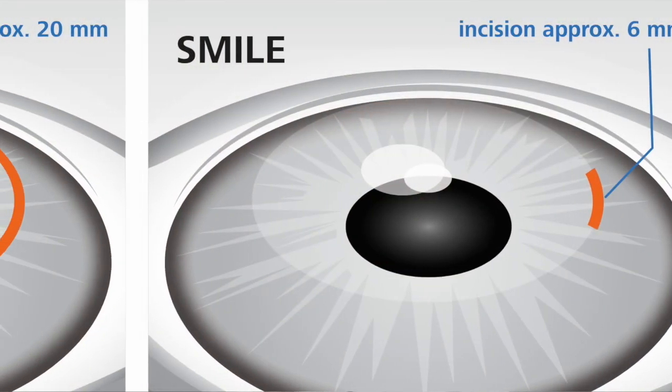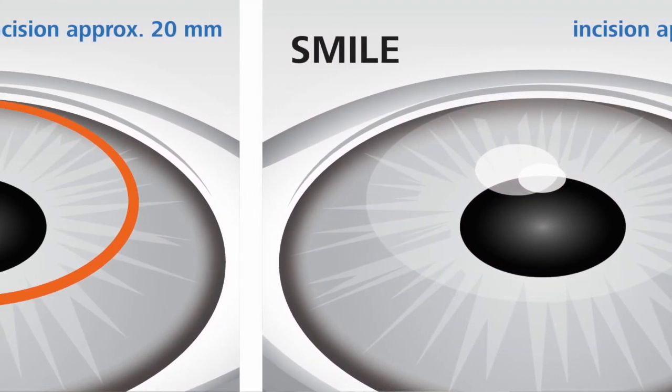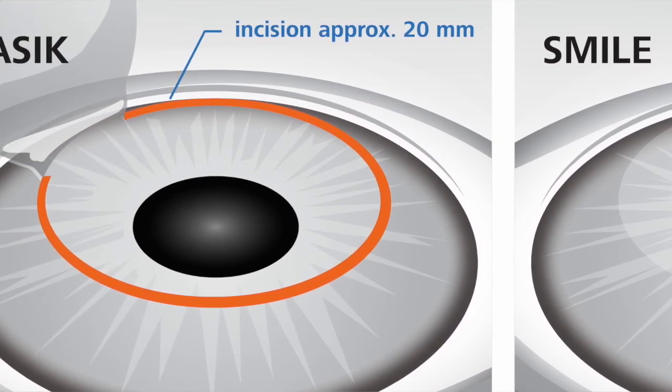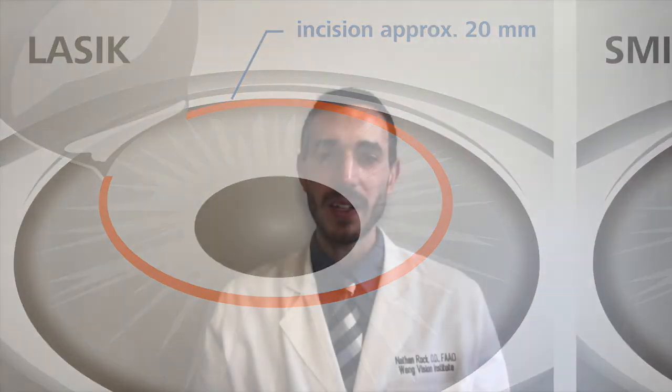Hi, I'm going to talk to you today about vision correction options, specifically laser vision correction. One of my favorite parts of my job is getting to watch patients' lives be transformed by these vision correction surgeries, and I'm very excited that you're considering surgery. We do have two options that we're going to talk about today. SMILE, which is a small incision laser correction procedure, and then LASIK, which is the more traditional method of vision correction. Let's start by talking about SMILE.